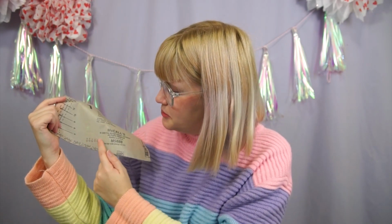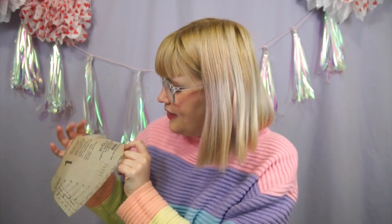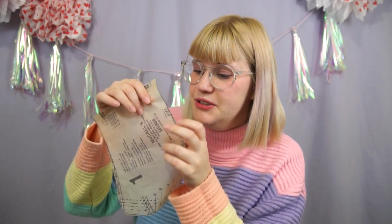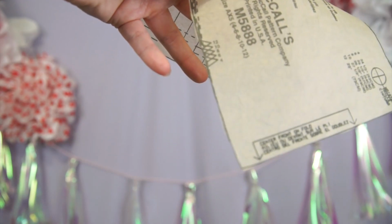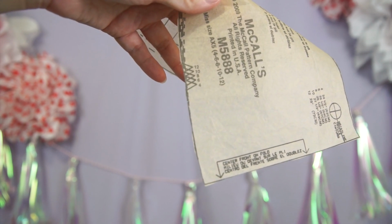Then it also has some dots and stuff. This is used for fitting the pieces together. And then we have these little arrows. This is called a notch, and this is also used for fitting the pieces together. So when you put your pattern pieces together, you'll have notches that sort of guide how they're supposed to fit.